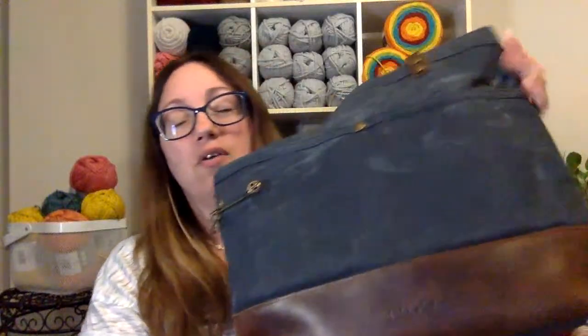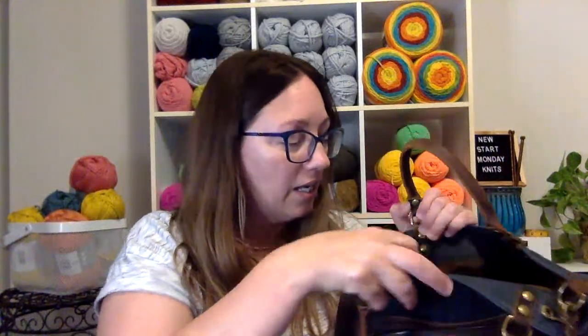So this is the navy. They're all navy with the brown leather bottom. And this is waxed canvas. And this has got stitch markers on here. So this is the tote. And I absolutely love it. It's got two pockets on the outside. On the back side, there's a zipper pocket, and then on the inside there is all kinds of pockets.